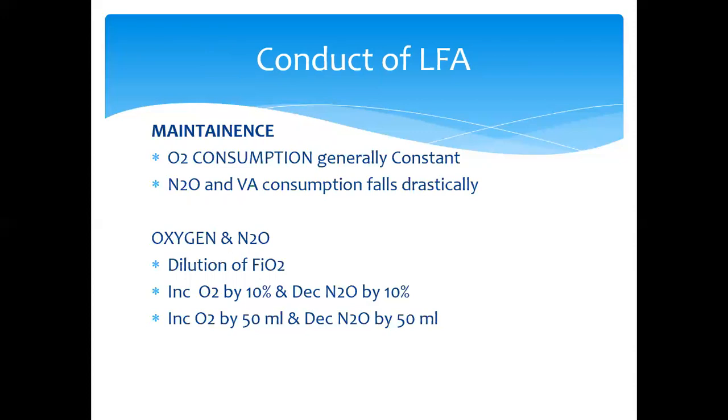What I generally do is that when I'm reaching the maintenance phase, I would like to keep my FiO2 at around 0.6 to 0.7. So I have this peace of mind that, okay, these fluctuations which are going to happen are going to be taken care of. My eye will be there on the gas analyzer, but with an FiO2 of 0.6 to 0.7, I have that safety margin that things will not go wrong. So we have to be very careful of this dilution effect, which is going to happen in this maintenance phase.